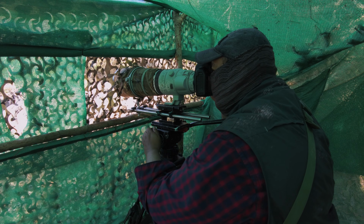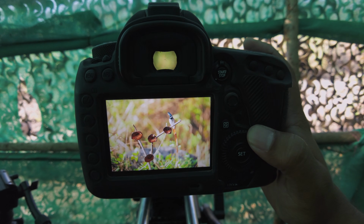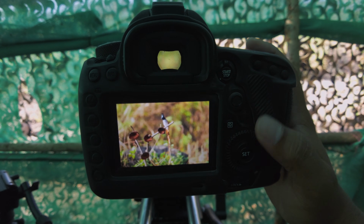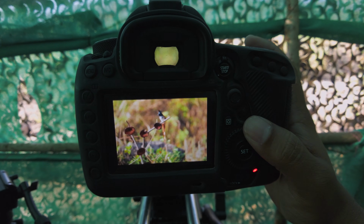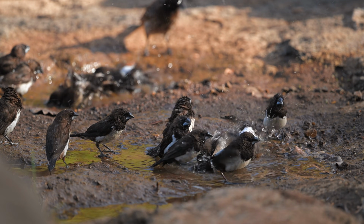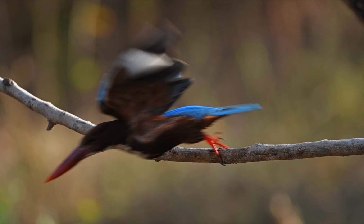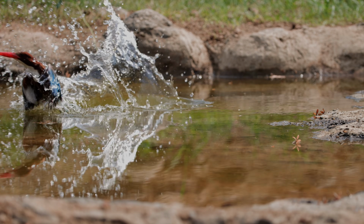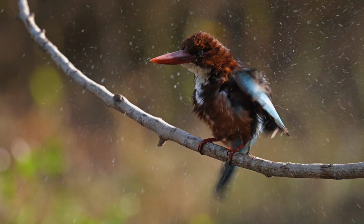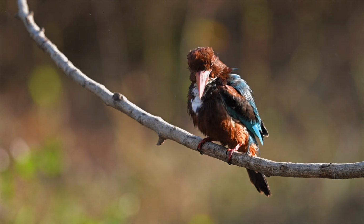The first year was a tough one. I visited twice that season, but I didn't make a single satisfactory image of the Indian Paradise Flycatcher. White-rumped munias had taken over the waterhole. This white-throated kingfisher served as a little bit of consolation.